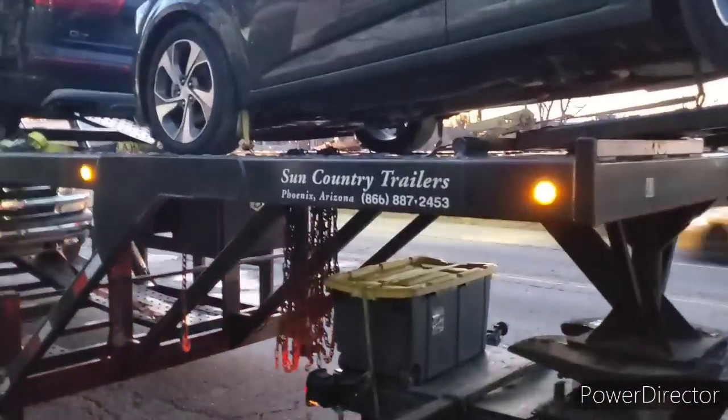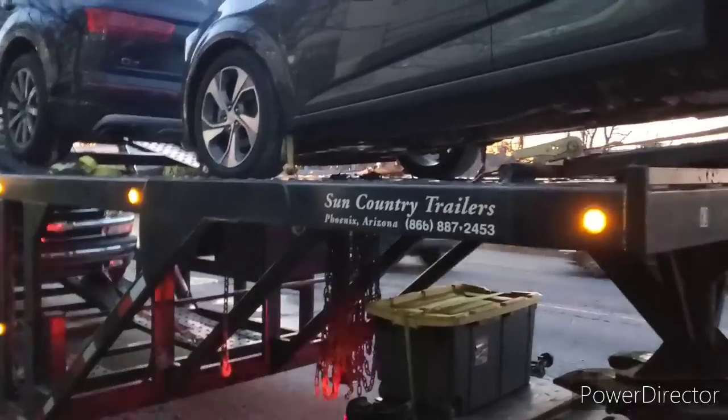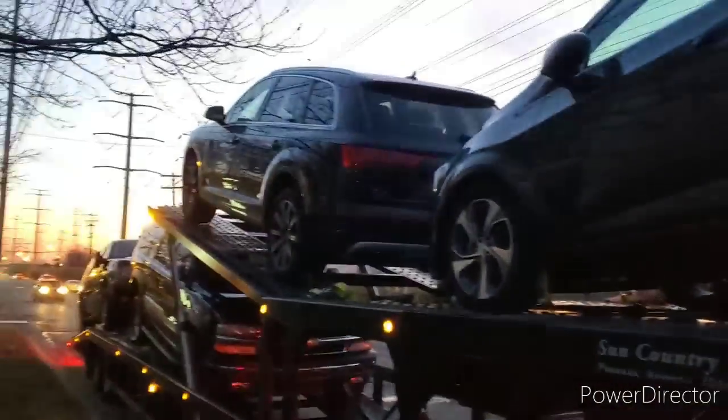This is the load. We are gonna scale it out, probably not tonight, just to see where we're at ticket wise, but your boy got the roll. Sun's going down, the sun's down.